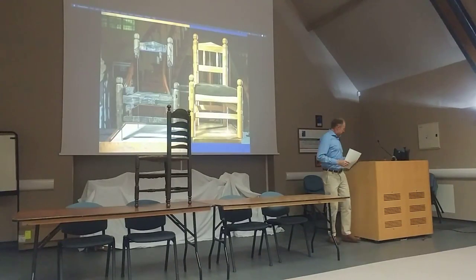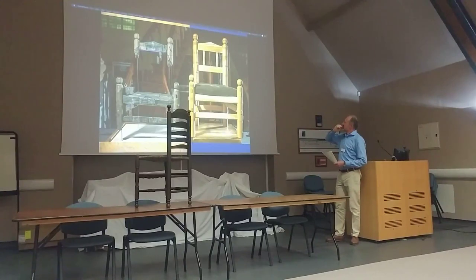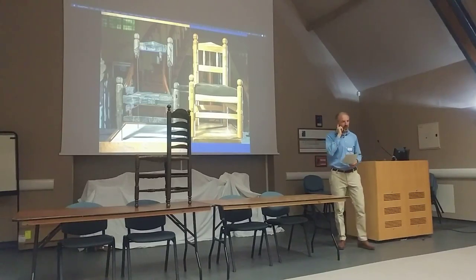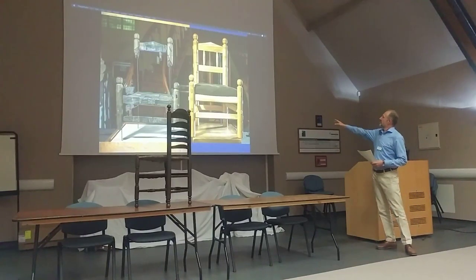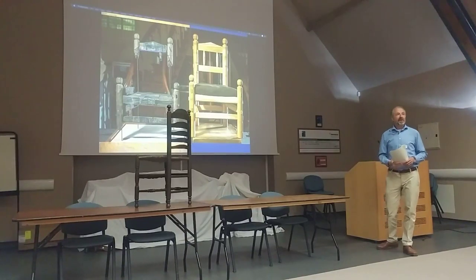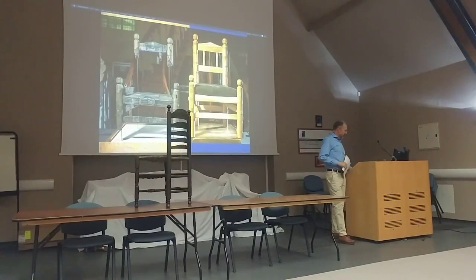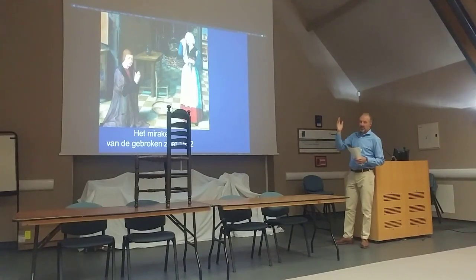Another chair, on the left you will see a chair like that that was excavated north of Rotterdam, and it is from the 13th century. And the reconstruction you see on the right is ash, and this is our only medieval ancestor of the leatherback chair that still survived. And the other type is a little chair that you will see there in the middle, and it's made of split wood.